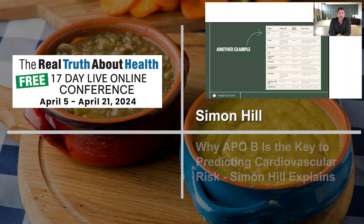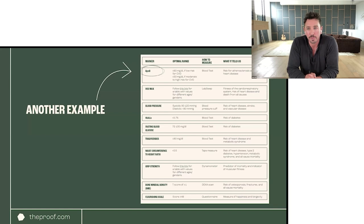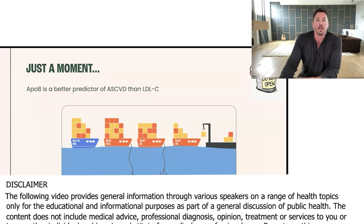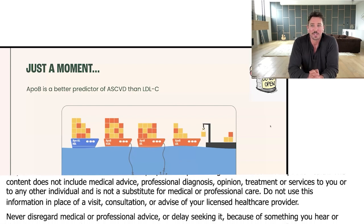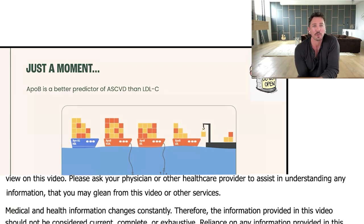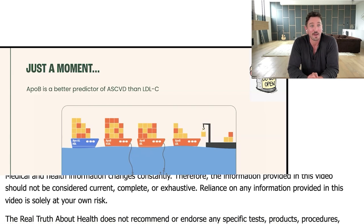Here's another example. So the first marker that we have in this table of the 10 truths is APO B. Some of you will be familiar with this, some perhaps not. I will explain in a moment exactly what it is. I put this "do not open" sign with worms coming out of it at the top right, because this is a slide that I have spoken to for almost 2 hours before, and I'm attempting to speak to it in a couple of minutes.